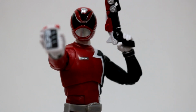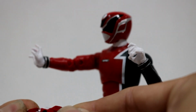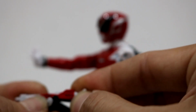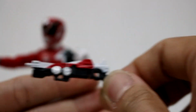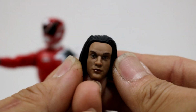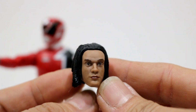The helmet looks amazing. And the thing that really pushed him to number 4 over number 5 is his combining weapon. So you do have his two standard blasters right there. Or if you wanted to, obviously, as you saw, you can plug them into each other to make the blaster right here. I find combining weapons very, very awesome, and they should include them when and if at all possible. And then the civilian head sculpt right here, I think also, once again, it's not perfect, but it definitely resembles Jack.